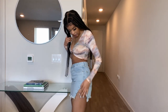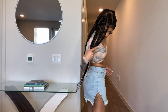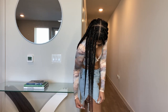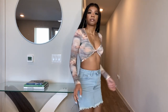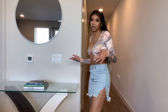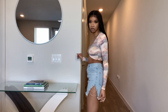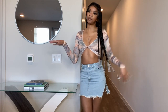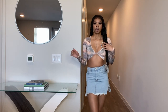This skirt has these chains on the sides. Oh, this one broke. Oh no, that one broke today. They got chains on the side. I love it because it's just a regular blue jean skirt, but you can never go wrong with a blue jean skirt, and then I like the small details. Spring AF. It really gives me spring vibes. What do y'all think?